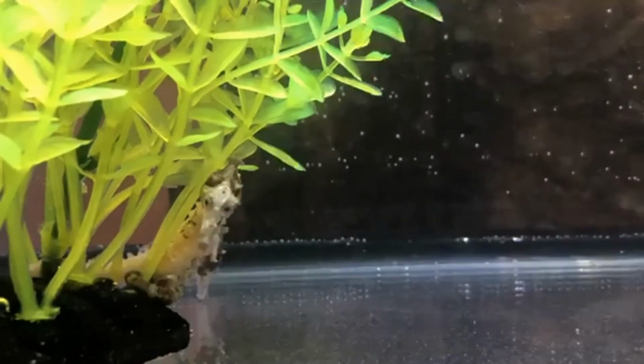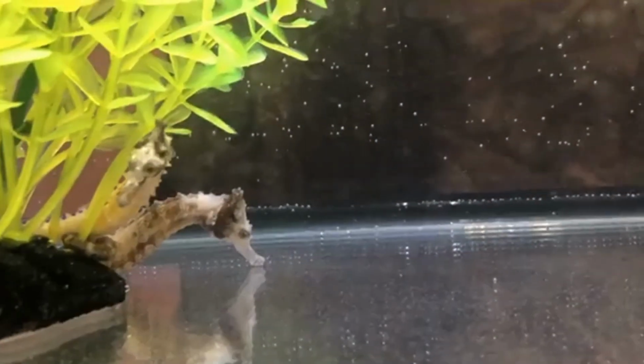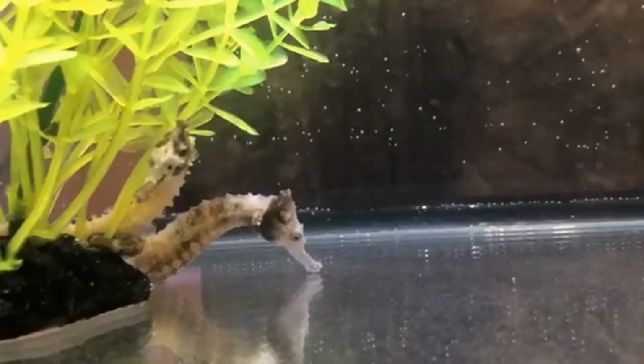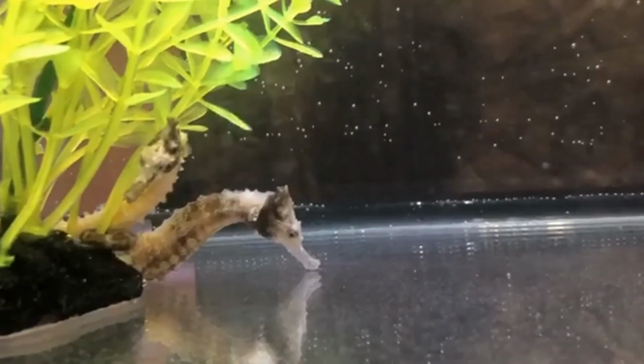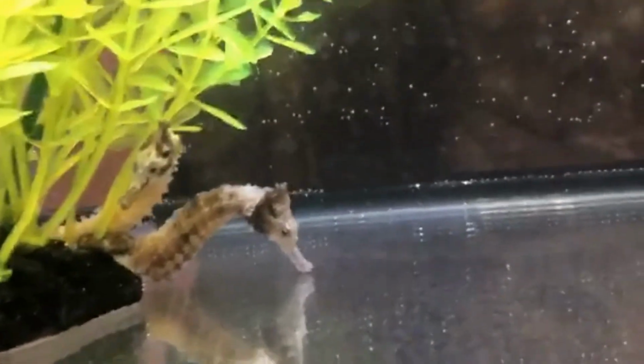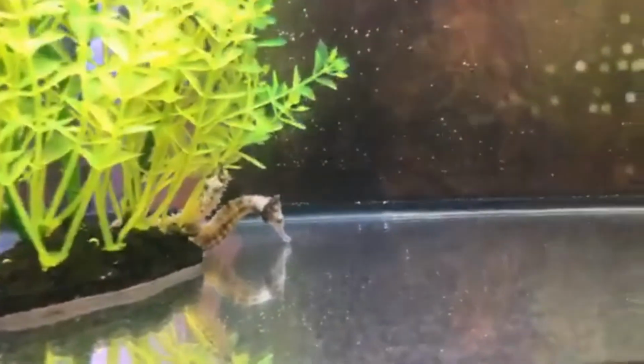These are not freaking out seahorses, even though they've just spent way too long in shipping and are now in a new tank. They are still chilling. That's what you want right there. That's what you want to see. Sorry, I'm shaky, guys. But that's it right there.